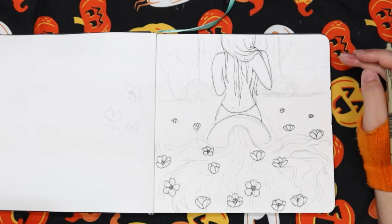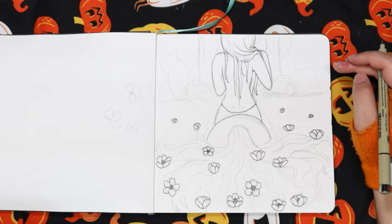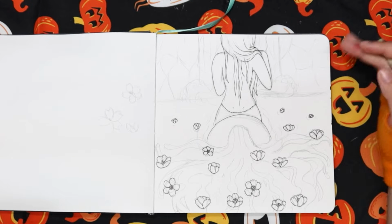I'm not sold on the background still, but I don't really know what else to do. So I'll just ink the tail and keep thinking about it, I guess.